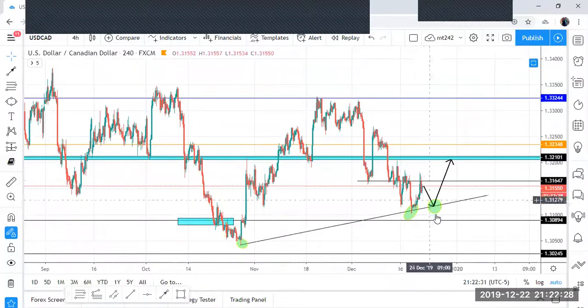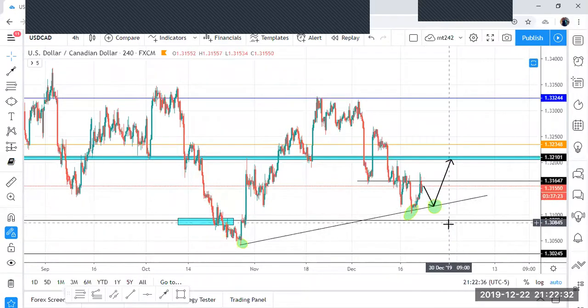Price could very well continue to drop. If it breaks this trend line, I want to see a retest of the trend line, and then I'll look to sell it.